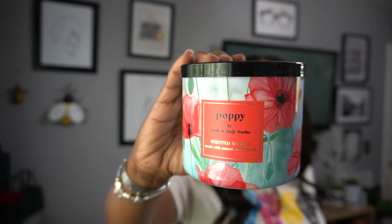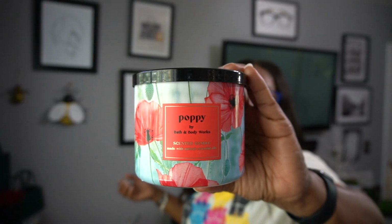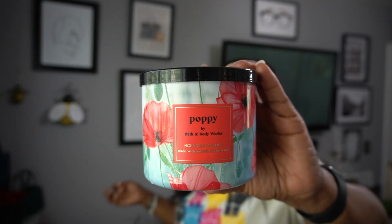And again, like I always tell y'all, because this candle is associated with a body care line and a perfume line, once the candles sell out, chances are they are not going to restock this candle. So if you still have this in your area, your stores, and you really love it, and you only got maybe one or two and you want more, you better get it on the next sale or whenever you see it. Because chances are, when it's gone, it's gone.